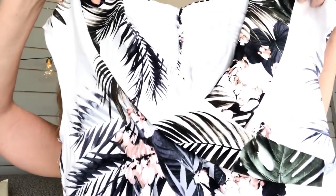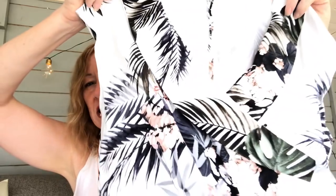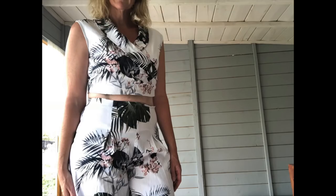Okay, so this is the top. It's a little crop top with a v-neck. No, it's not got a v-neck. It's got a crossover at the front, and it's quite cropped, and then at the back it's got a lovely little V, if you can see that. It's really pretty actually, and I'm really pleased with how this came out. So I'll put some pictures of me wearing that as well.